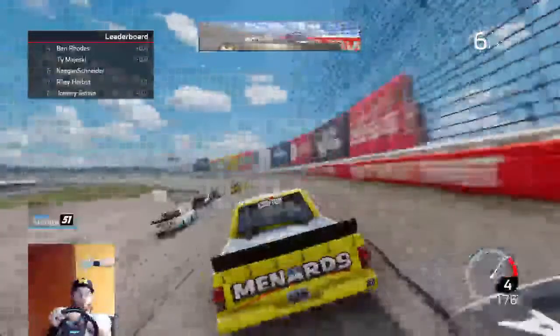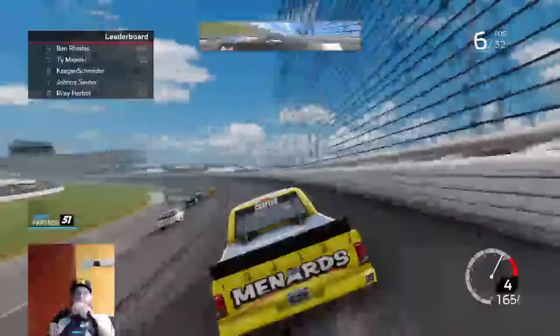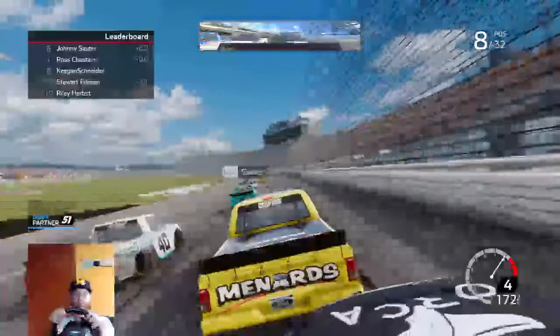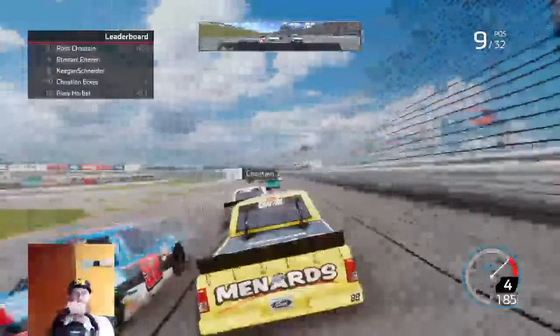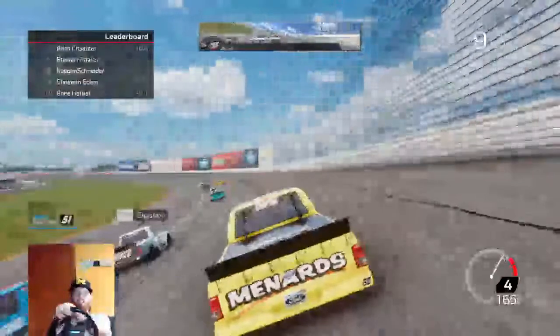Riley Herbst all over the back of the 88 truck. Herbst very well probably has the fastest truck in the field, shoving the 88 of Crafton. Oh wow, 3 wide right behind him. Gilliland was in the middle, Friesen on the bottom. And Crafton's just trying to hang on for dear life here.